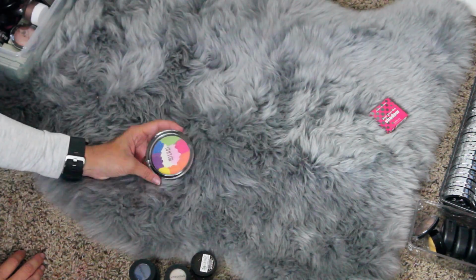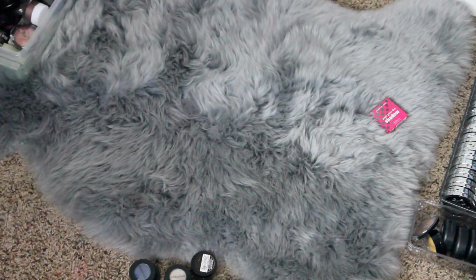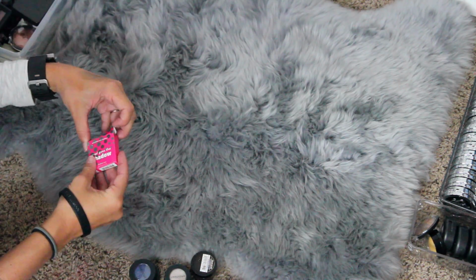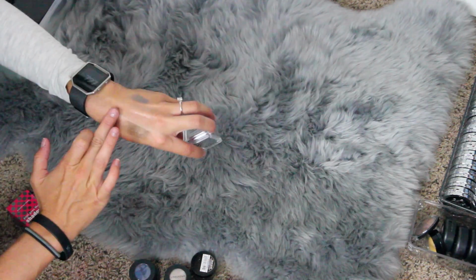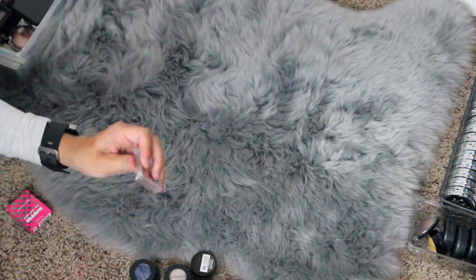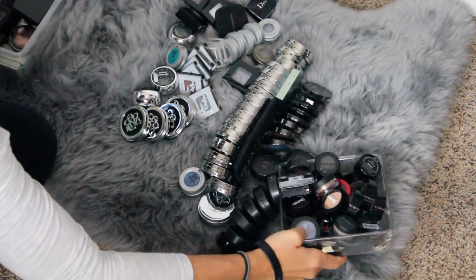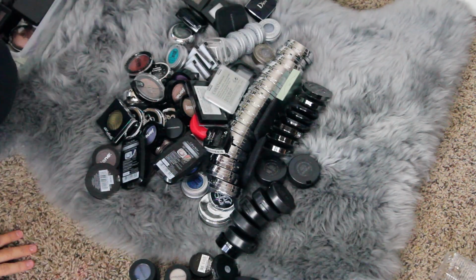Or it's like a mineral eyeshadow. This Milani palette, never ever will use, so I'm going to get rid of that. And then this is the Pop Goes the Shadow Premium Eyeshadow from Elizabeth Mott. I've never used it, but I'm going to keep it. These are like all of my high-end shadows, really. There's a little tinge here of lower end too, and some more interesting ones.